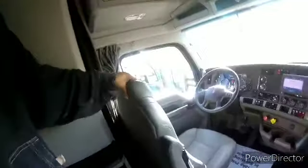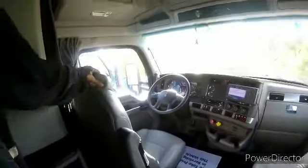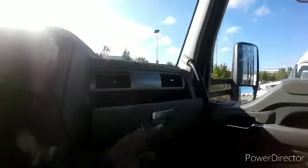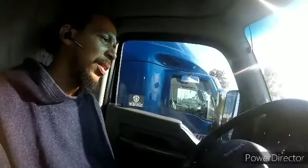Oh, the seat, you see how much it wiggles? That one, not as bad, but this one, like, come on now. That's what I want them to look at and fix, or see what the hell's wrong with it. The glove compartment, it works because it has a handle, which mine is broken. But other than that, it's all pretty much the same.